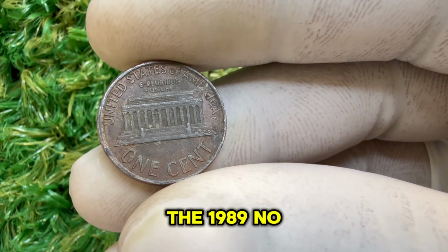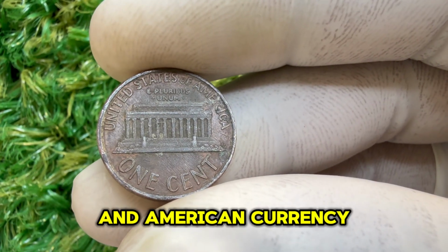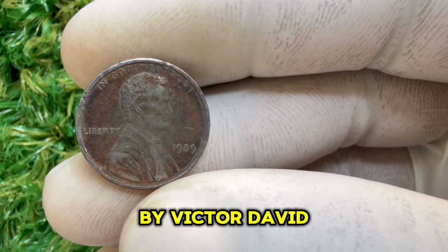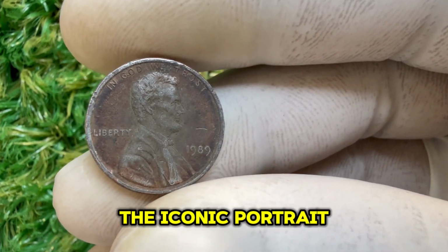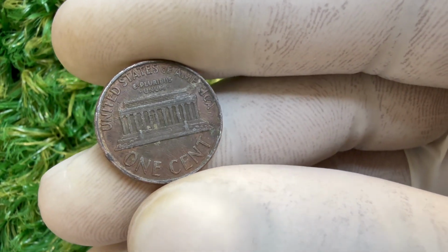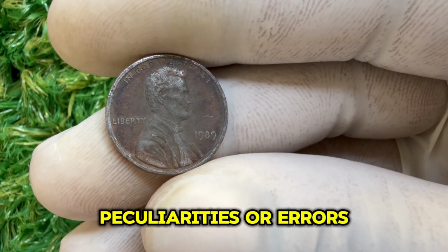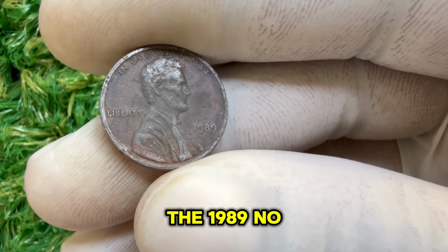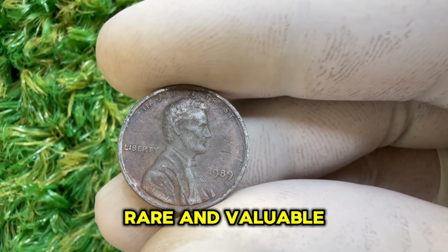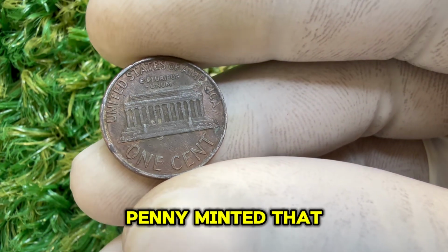The basics of the 1989 No Mint Mark Lincoln penny. The Lincoln cent has been a staple in American currency since its introduction in 1909. Designed by Victor David Brenner, the iconic portrait of Abraham Lincoln has graced the obverse of the penny for over a century. However, like most coins, some years stand out more than others due to certain peculiarities or errors. The 1989 No Mint Mark penny falls into the category of rare and valuable coins, even though at first glance it seems just like any other penny minted that year.